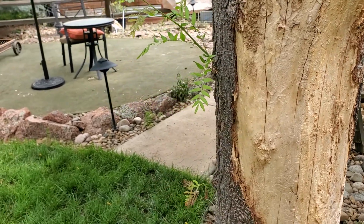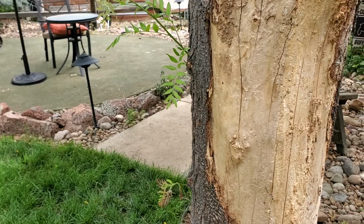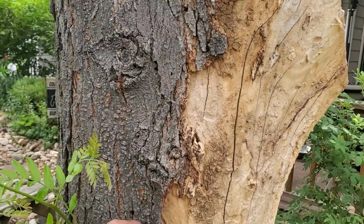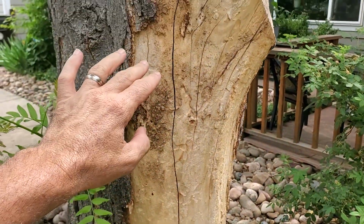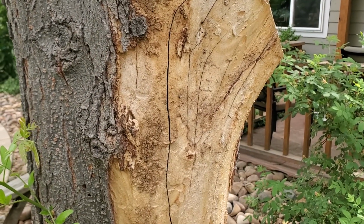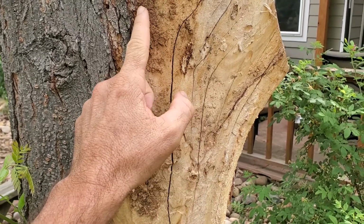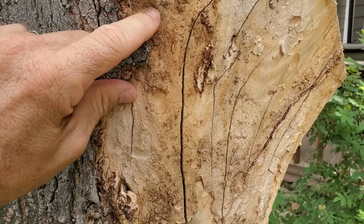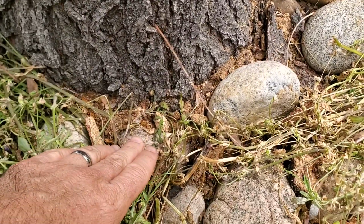To be clear, with this tree, it first contracted a fungal disease, locust canker, and then other insects came in to help basically start processing the tree or break it down. I think each and every insect has its own job in nature, and I think of some as nature's garbage disposals, all right? But anyhow, you'll see there's fresh sawdust that's formed here. There's a lot of sawdust down here, okay?